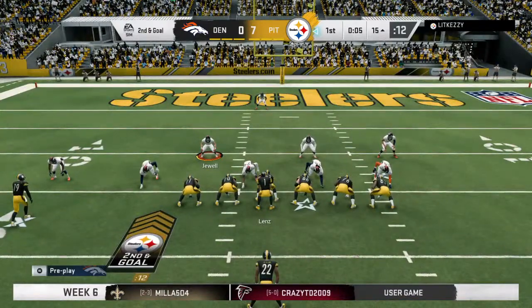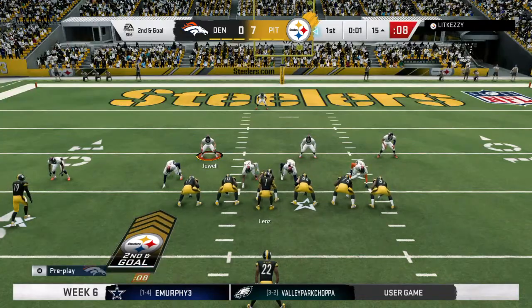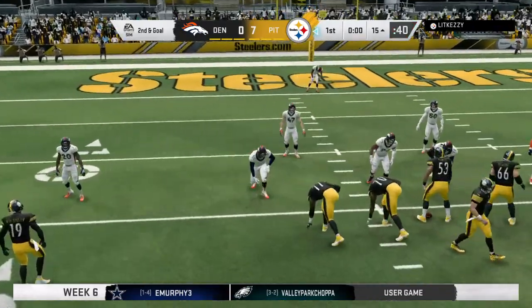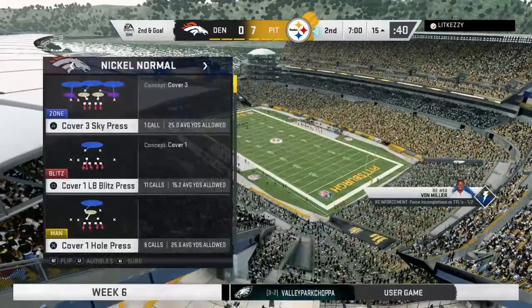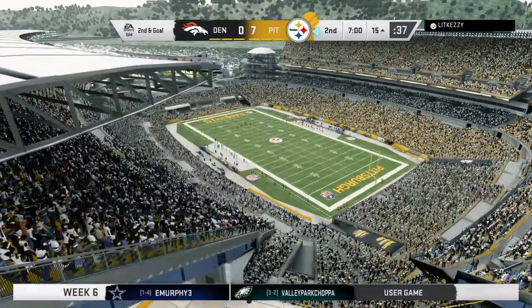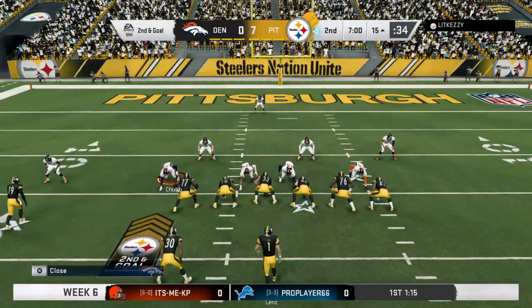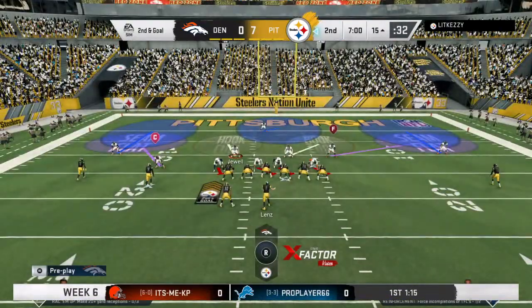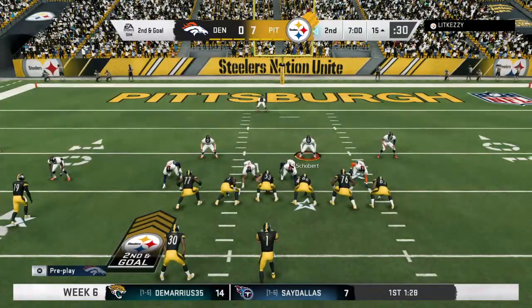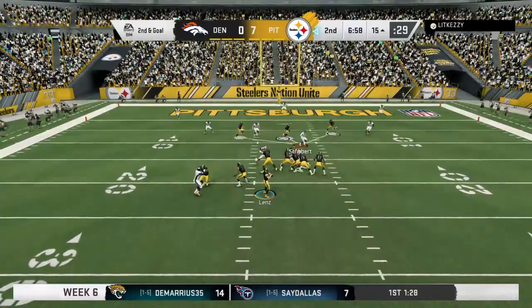Check 24. Check 24. After one, 7-0 on EA Sports. Ready? Coming up now on a 2nd and 15 following that sack. Let's go. 2nd and 15.